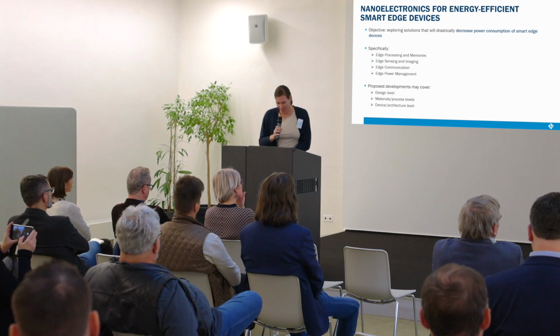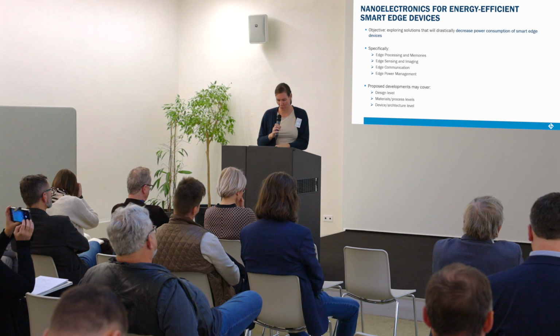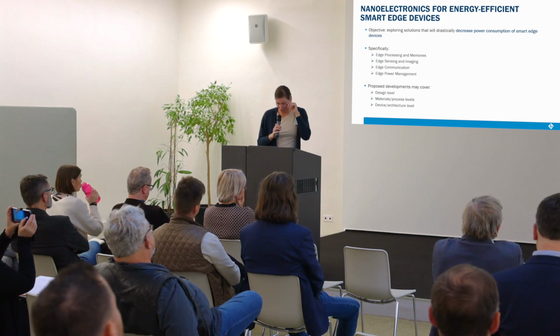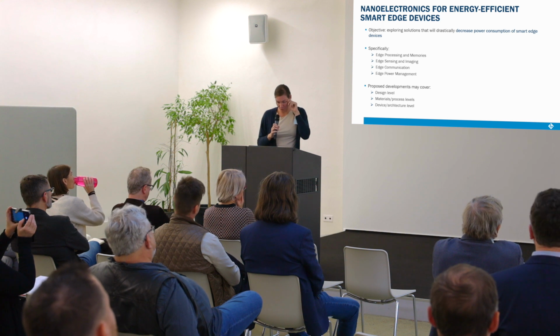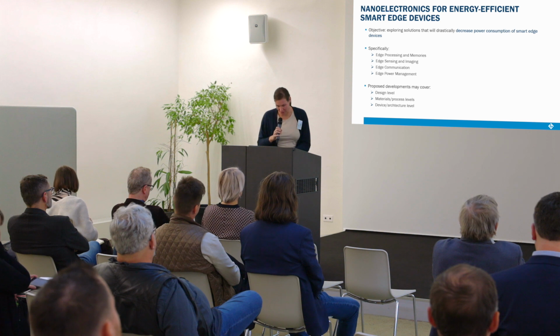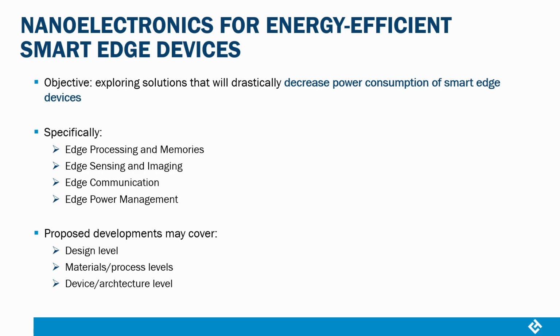challenge guide. So the objective of this topic is to actually explore the solutions that will drastically decrease power consumption of the smart edge devices, specifically in the areas that you can see on the slide. And the proposed development may actually cover either the design level of the device, the materials or process levels, or the device or architecture levels.